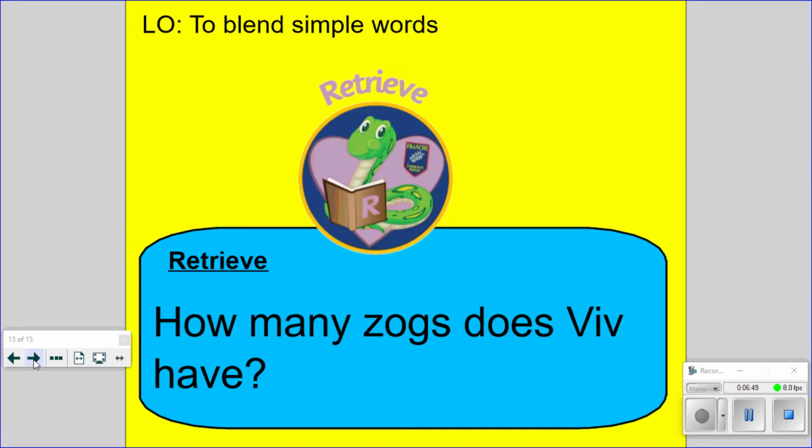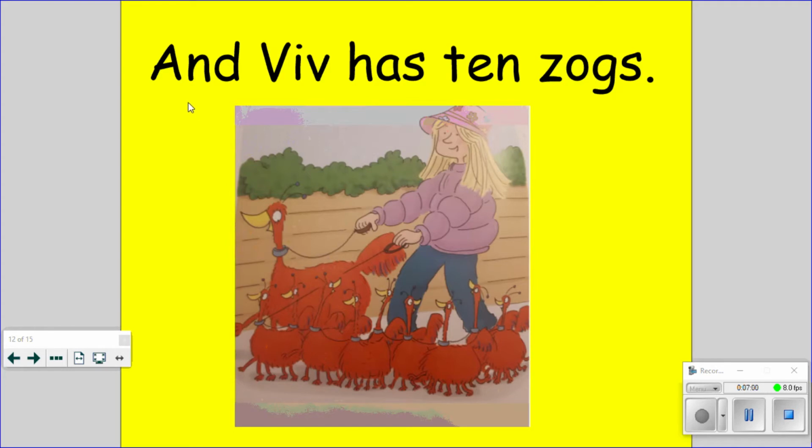How many zogs does Viv have? This is a retrieve question, so we need to find the information in the text. Let's have a look. How many zogs does Viv have? Let's reread our sentence to see if we can find the answer. And Viv has 10, and Viv has 10 zogs. Viv has 10 zogs. Did you get it right?